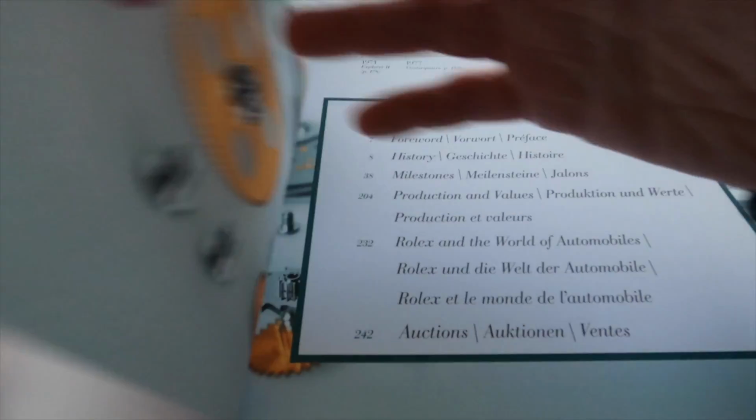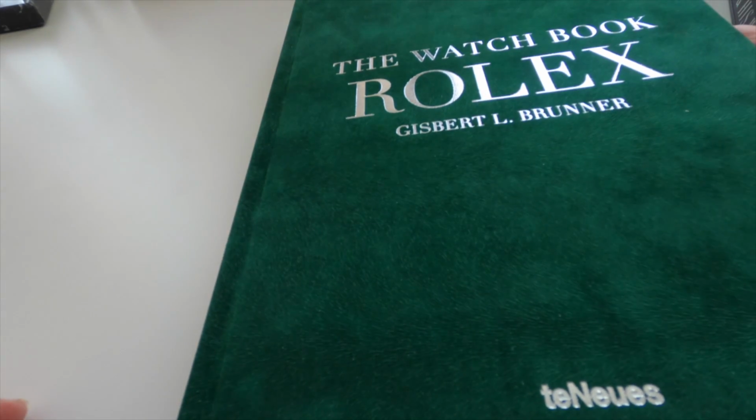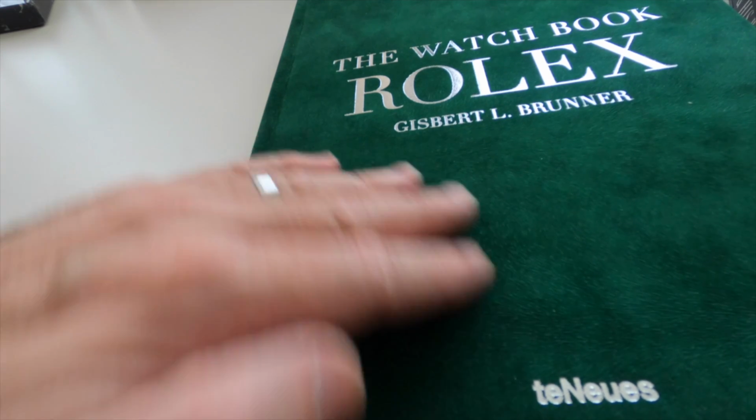This is the Rolex book. This book is by Gisbert L. Brunner. It's called the Watch Book Rolex. And the Watch Book Rolex is a fantastic book. Once again, it's not a cheap book. This one's a little bit more expensive. The cover's really nice too. It's like this Alcantara type material.